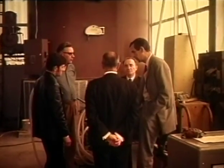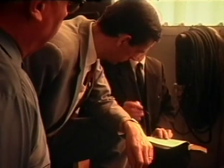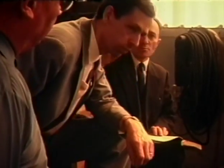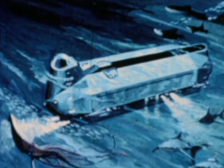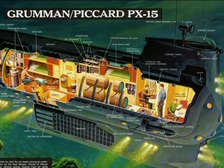Picard proposes a daring mission. His submarine, the PX-15, will drift without engine thrust. Astounding. Without engine power, submarines sink. Propelled by the most powerful current on Earth, the Gulf Stream, Picard believes his design will drift and hover at any depth.